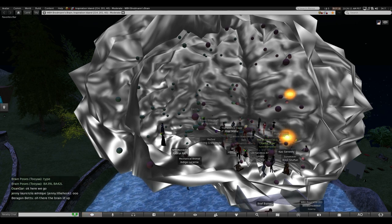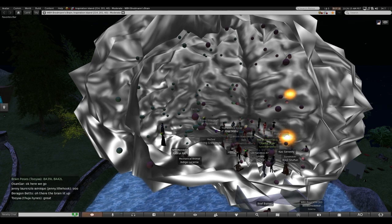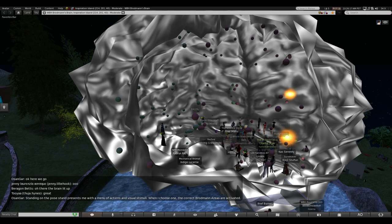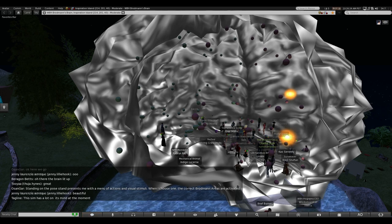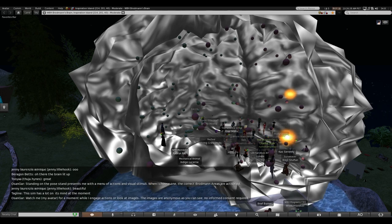So, you know Second Life, right? The brain lights up in there if you're watching. Certain parts light up and you see where things do. And then your own brain, the one you're wearing, also lights up if you walk around. You'll see your own brain light up in the areas that light up when you walk.